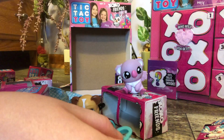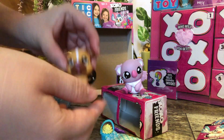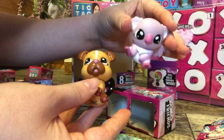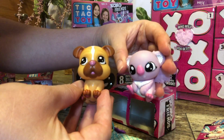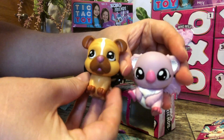All right, so that's our first little unboxing of our XOXO friends. I hope you like it, and I hope you like these two little cuties. So exciting that you got a rare one. I mean, this one's super cute too, even though he's not rare. But I will put these in a bag and just ask your mom where they are, and she'll give them to you because these are your new little friends. I hope you like them.